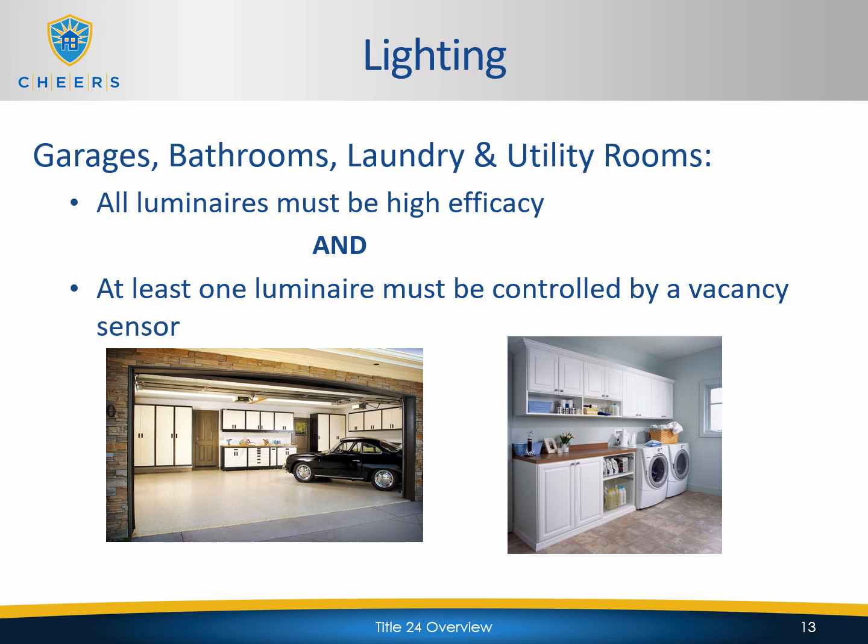For garages, bathrooms, laundry, and utility rooms, all luminaires must be high efficacy, and at least one luminaire, if there's more than one, must be controlled by a vacancy sensor. Now bathrooms used to have a little bit different requirement, so this is a new requirement for bathrooms, but it's the same requirement for the garages, laundry, and utility rooms.